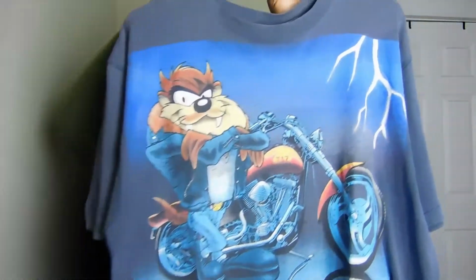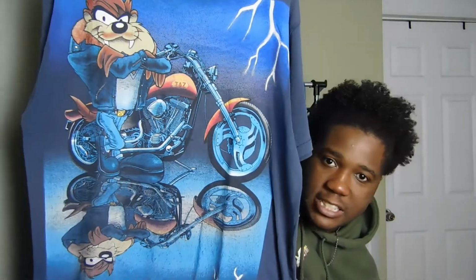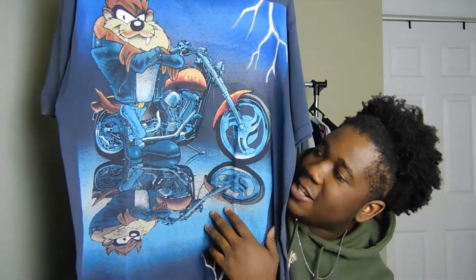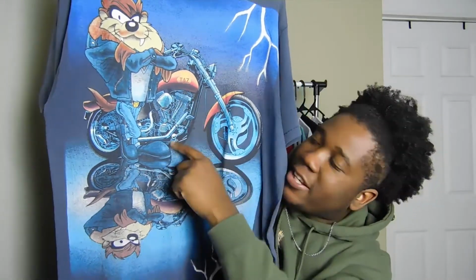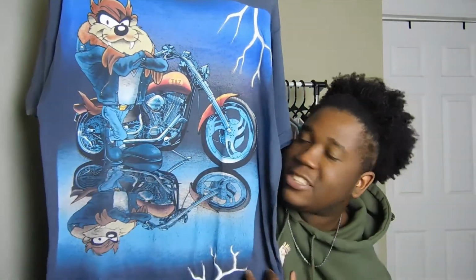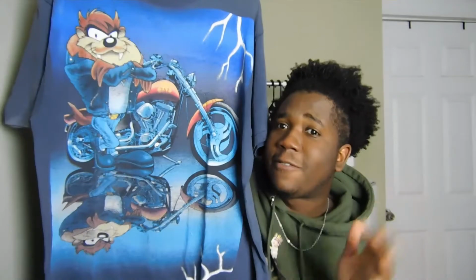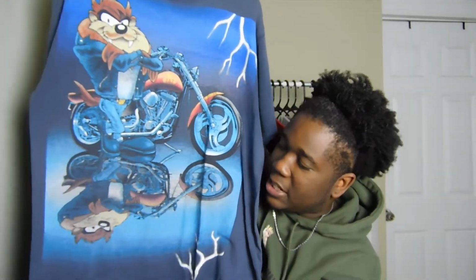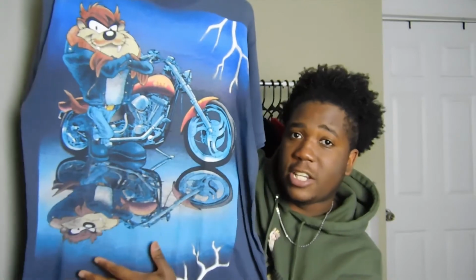Now the next tee we have up is a certified banger, bro. As you can see, we do have this vintage Taz tee. And you can see, of course, it has Taz with his name on the bike. And then it also has the little T on his little belt buckle. You know, he out here flexing with his own version of a BB Simon. And on top of that, you can also see that he sees his own reflection in the water.